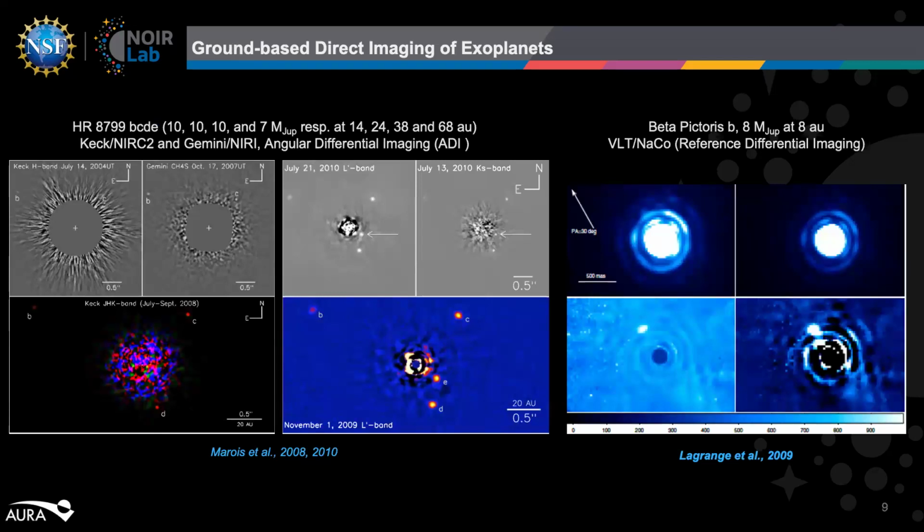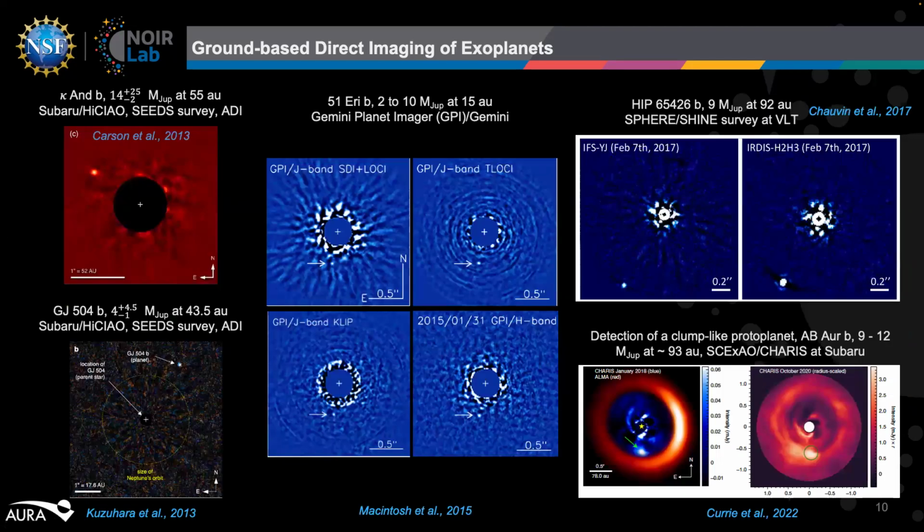So direct imaging from the ground has been really successful. So I'm going to present just some of the results, or some of the directly imaged planets from the ground. So on this slide, these were the detections made in early 2000 with first generation high contrast imaging instruments, for example, NIRC2 at Keck, NIRI and Niki at Gemini, and NACO at VLT. That were the very first images of exoplanets that we were able to get from the ground. Then with a little bit of improvement in the technology, as well as the improvement in post-processing techniques, we were able to get more images of planets at smaller angular separation.